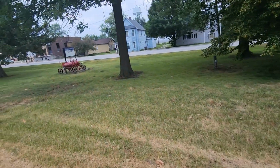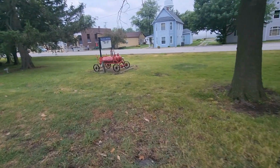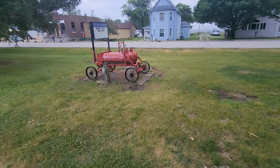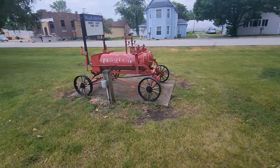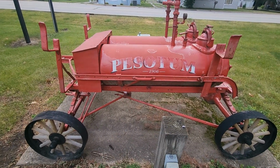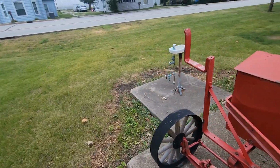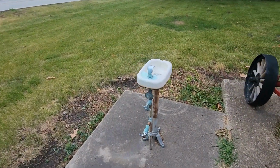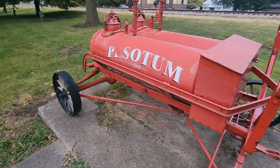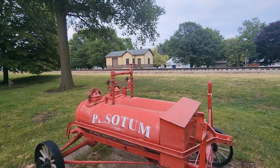What is it, an old tractor? Oh, it's an old fire truck. Okay, I see. 1906. Wow, check that out. Yeah, that is cool. 1906. Look at the old school water fountain over here. That's been there for a while. Yeah, that is neat. It's got the name Pesotum, and there's the old depot in the background.